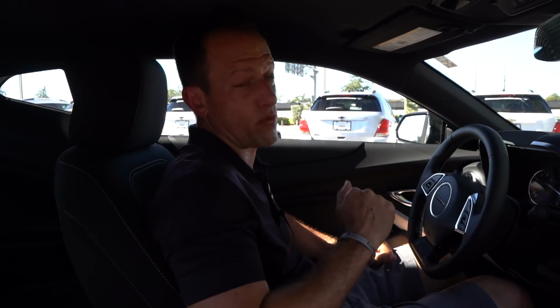Now this one has a couple options. It's got the ground effects and stuff. So this one is right around $39,000. But you know what? At $34,000, I think you're going to be surprised, especially when we take it for a drive. But let's see what you're getting for your hard-earned money.